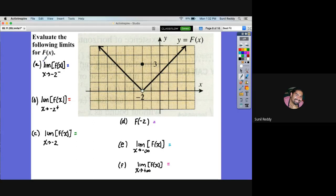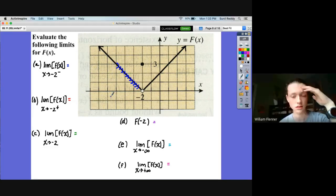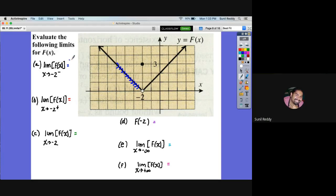For A, the limit of the function as x approaches negative 2 from the left-hand side. So as we approach negative 2 from the left-hand side, can someone come on the mic and tell me if a limit exists, and if so, what the value is? Yes, 0. 0 is correct, if that was William. Yes, we're approaching 0 for y as we approach negative 2 from the left.